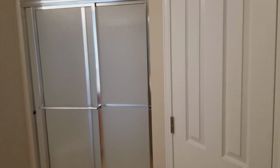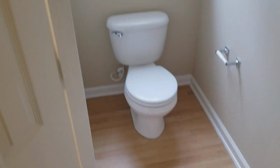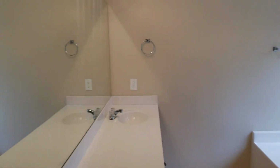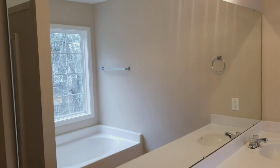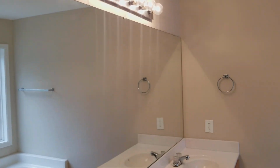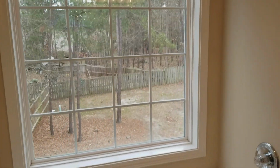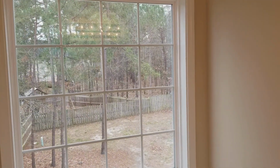Right here you have your toilet area. And also you have your stand-up shower. Also the double vanity sinks. Very large mirror. And also you have your lighting above it. And also your garden tub with a pretty nice sized window right here.